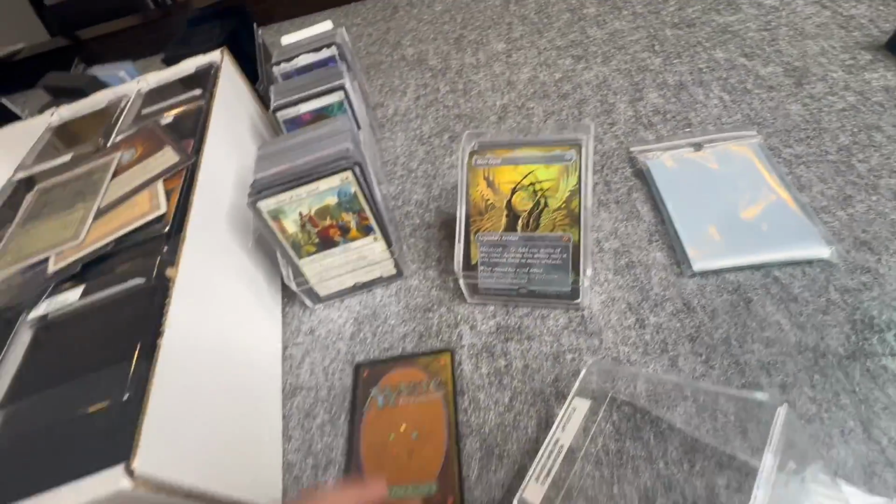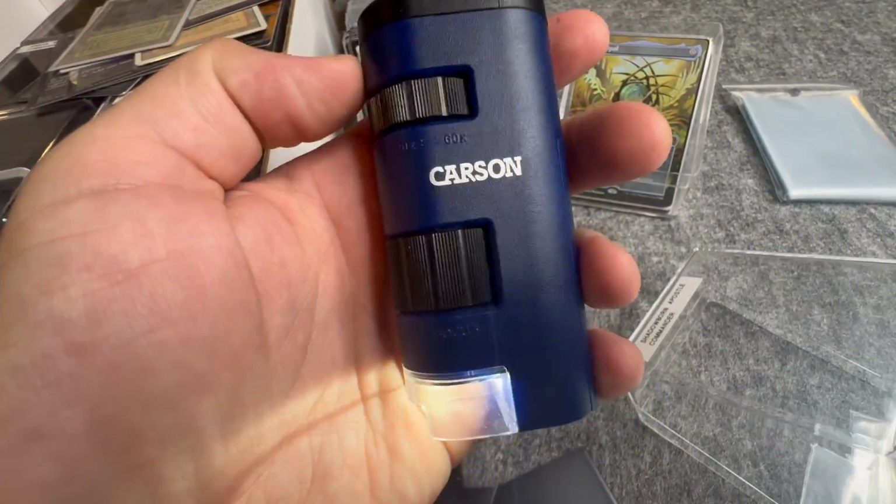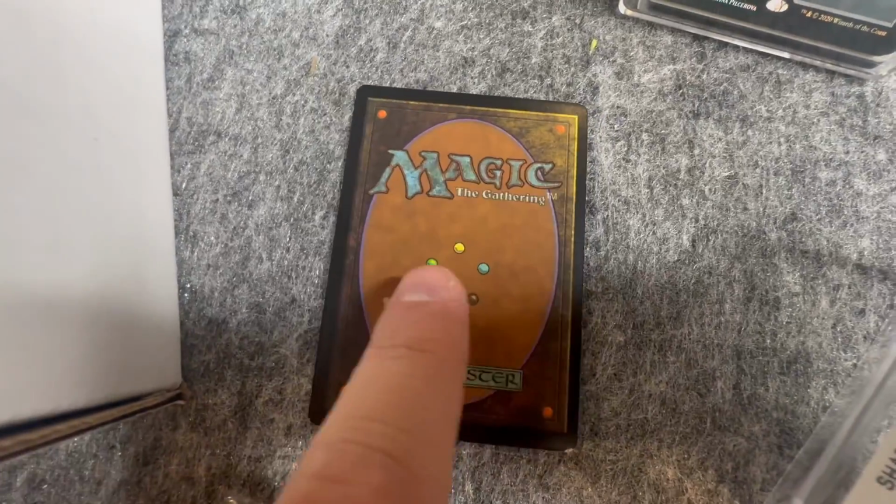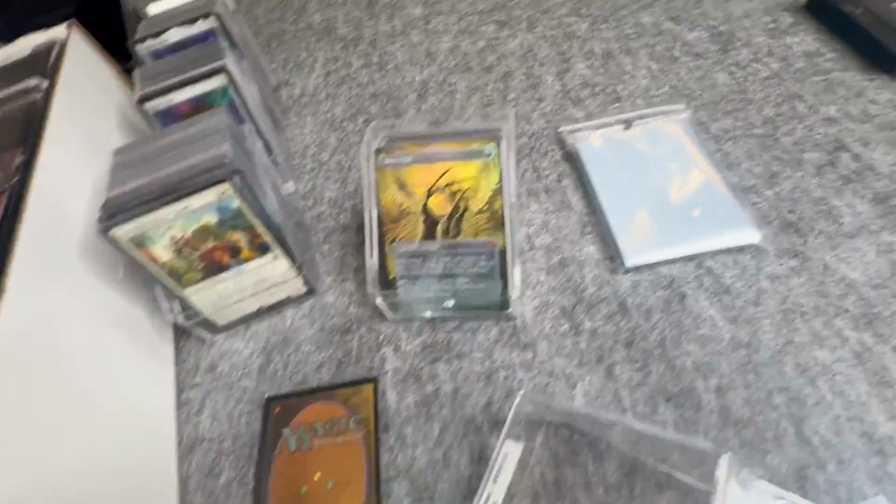But then you can always check it with a jeweler's loop or, I don't know, whatever else they're called, but magnifying glass. You put it in there. You look on this little circle right there, and there's like an L that makes with the little circle.